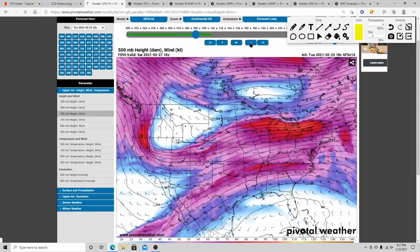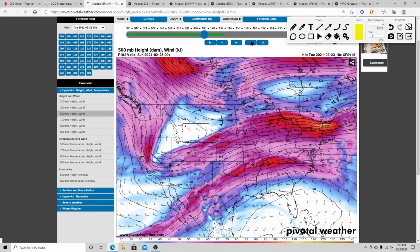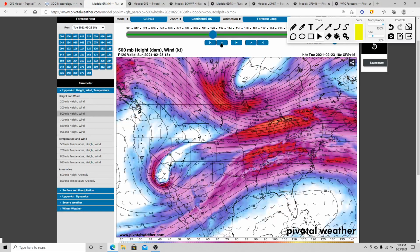As we move further down the road here, where we get that big setup, you can see these little patches here and there. That's going to be some thunderstorms in some of those areas. And you can see here where we do have some divergence going on. That's where you're going to get some of your most active thunderstorms.